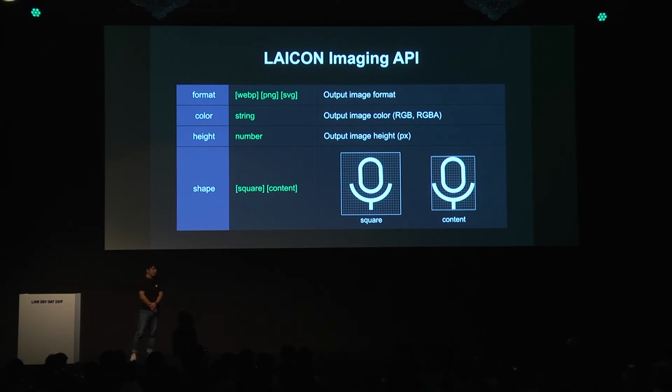These are the specifications of our imaging API. You can specify the image, format, color, height, and shape. For image formats, you can choose between WebP and PNG, and for the color, you can specify the alpha channel in RGB format. For the shape, you can choose between square and content.